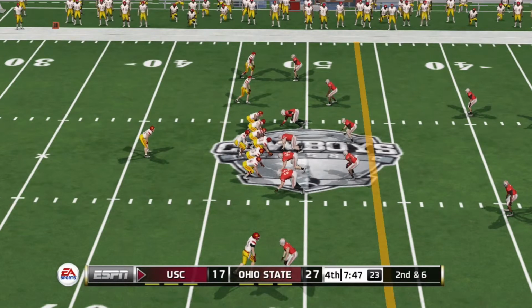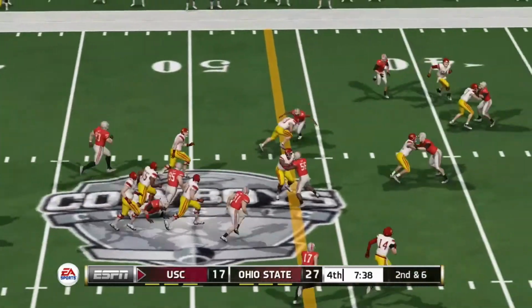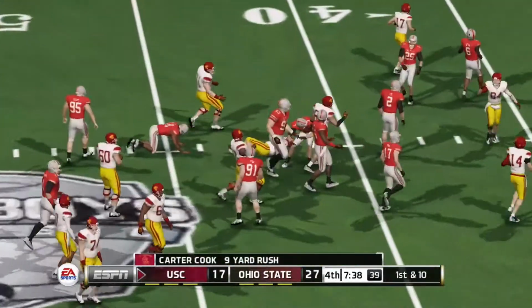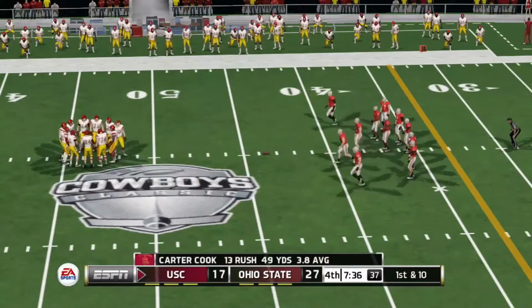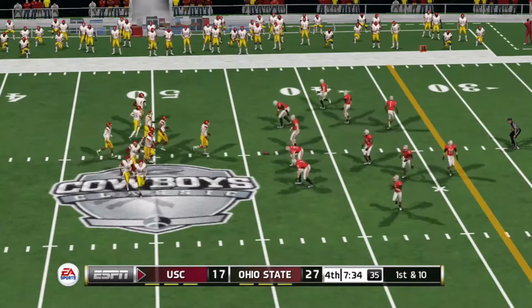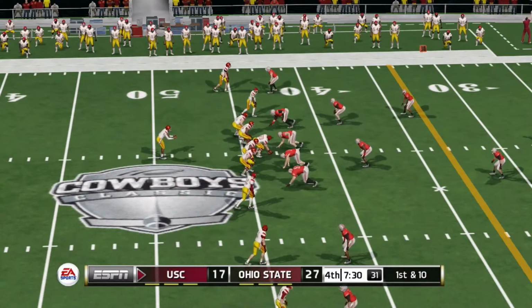Cox has been busy tonight, by the way. 13 tackles for him in his freshman debut with the Buckeyes as USC taking their time. Burks under center. The draw. Carter Cook with a first down as he bowls ahead. That's just a great running play right there. They give it to him. He's got blocking in front of him, and when the big man gets momentum going, he's going to get that first down. Empty backfield now for the Trojans.